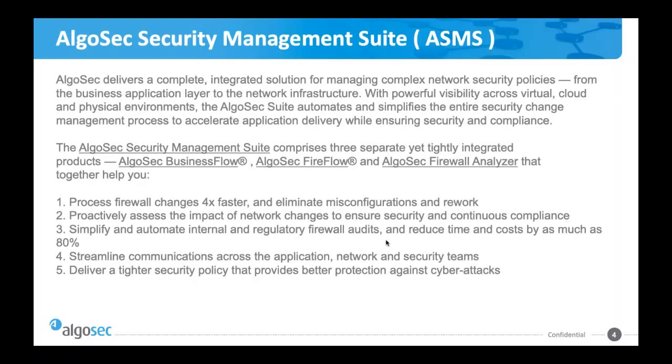no misconfigurations. Because the moment you integrate all these products and solutions with AlgoSec, it is able to give you remediations and recommendations on how exactly you can make your infrastructure more compliant to the compliance standards that your infrastructure might be adhering to. And it also ensures that you're totally compliant. It simplifies and automates firewall audits, thereby reducing the time and effort that you might end up spending on it.